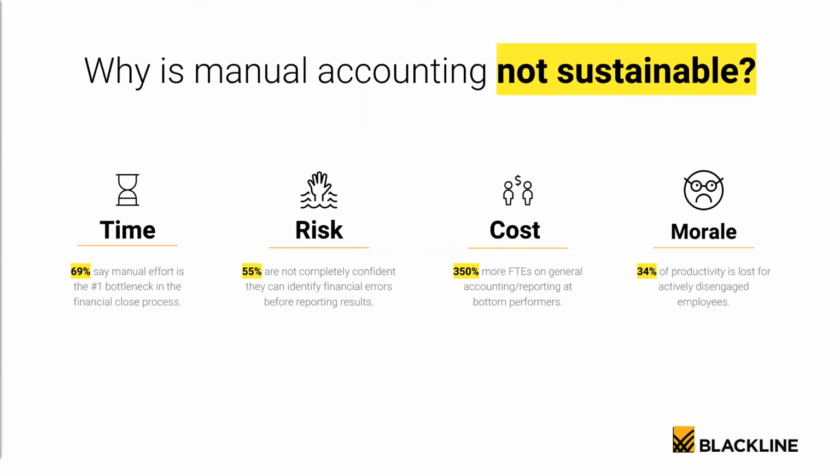And lastly, the fourth reason manual accounting processes aren't sustainable is around morale. So for some accountants, manual repetitive tasks just wear them down, and it could really lead to low morale. And when that starts occurring, turnover starts to increase, which now requires your management team to spend time on things like recruiting, interviewing, and training. And that's not the value-add activity where people want to be spending their time.